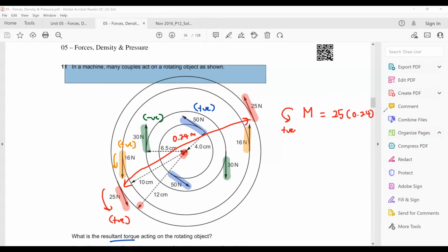16 Newton force again is positive. But what is the perpendicular distance between the 16 Newton force? To the center is 10 centimeter. Double that value will be 20 centimeter. So it's 16 times 0.2. Next, we go to the 30 Newton. The 30 Newton is negative.